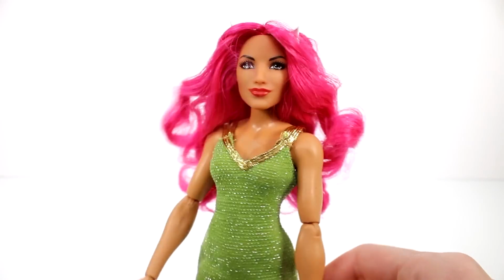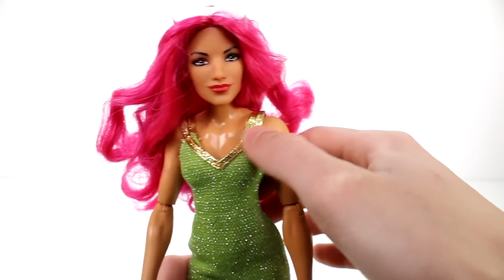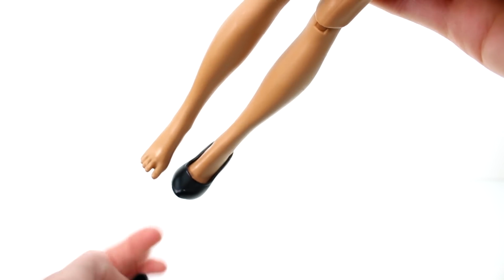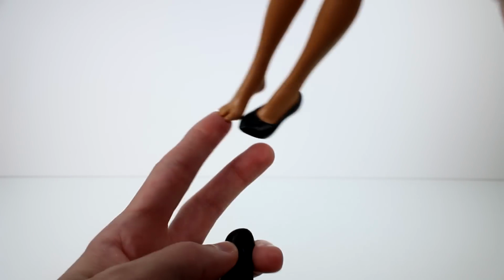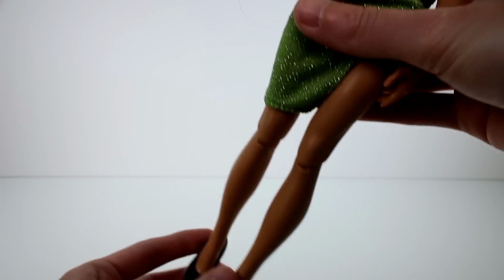Okay, you guys, here she is in her new outfit. This is her dress. She looks super fabulous. I love the gold trim there. And she has her heels on. I'm going to show you real quick. Her toes are separated. They're not like the Barbie toes. I thought they would be. It looks really good. I like it. I like it a lot. Let's go ahead and put that back on.